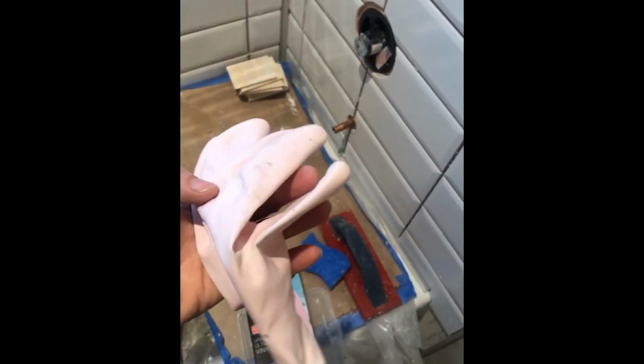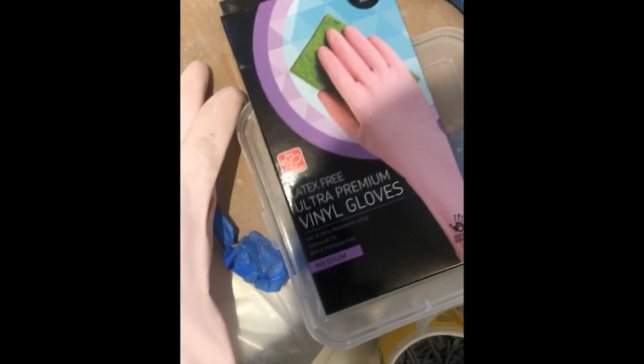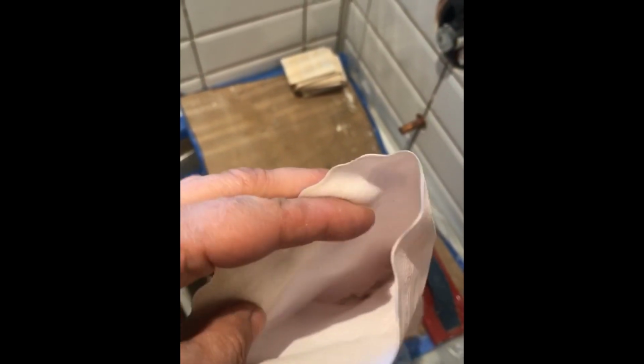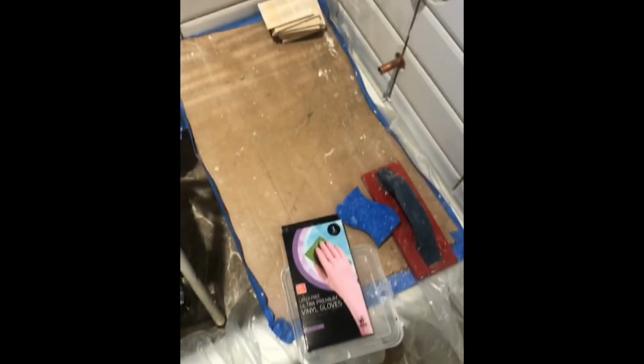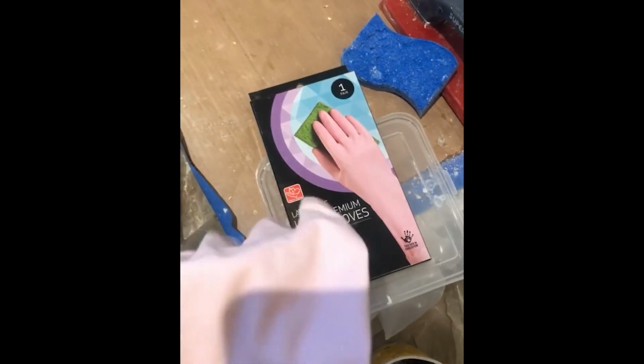I really want to share with you these gloves. They may seem like regular rubber gloves, but these are the Harris Teeter Ultra Premium Vinyl, and they have this soft, oh my gosh, I don't know if you can tell, they have a soft fleece inside, so they are a lot more comfortable. They haven't gotten super sweaty. Anyway, I totally love these gloves. I'm going to buy a bunch of them and keep them with my tile setting stuff.